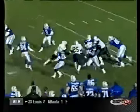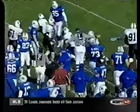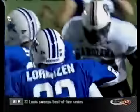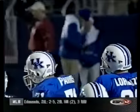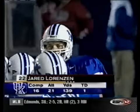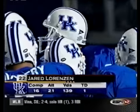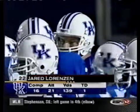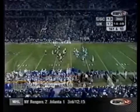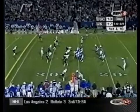Second half kick return for Kentucky by Martez Johnson out to the 25-yard line, and the Wildcats will go from there. And Jared Lorenzen moved the ball not as well as he usually does in the first half. Kentucky enjoying a slight edge in time of possession, which is something that Holtz placed a high emphasis on. But the Gamecocks try to dominate. 16 of 21 for 139 yards and 1 touchdown through the air for Lorenzen. The average is 319 a game, so he's got a little ways to go to get to that.